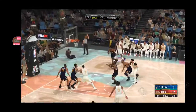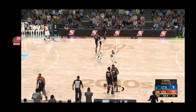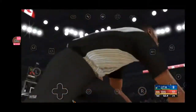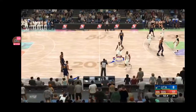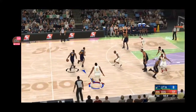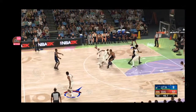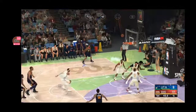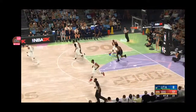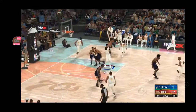A three from Leonard. Utah with the rebound. And he's going to get whistled for that foul, GA. That was intentional, but not exactly logical. How about pointless to foul there? I mean, I don't know where his head is, but it's not in the game. Now, here's Mudiay. In the corner, O'Neal with it. And you know what? Call it great defense or poor offense. Either way, they're limiting their scoring.